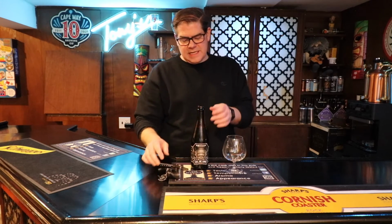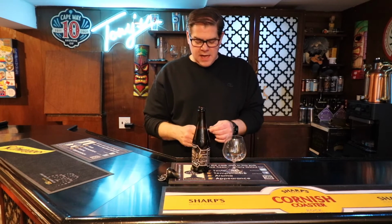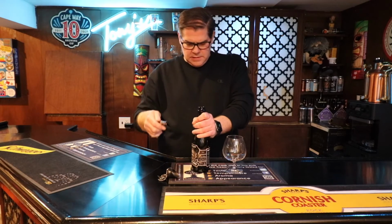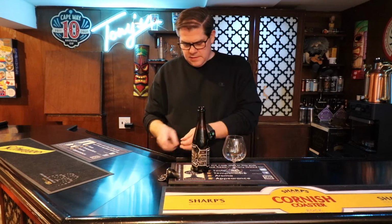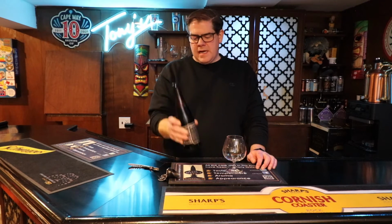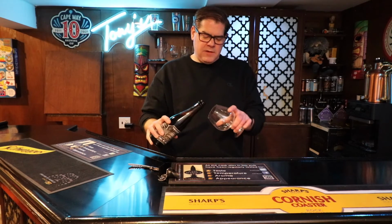The opening process was quite interesting. I'm hoping I didn't shake it up too much. All right, and now we come to opening it. First impressions? Ooh, very, very heavy smell of the bourbon barrels there. I'm not really getting the rye, but I imagine I'll get that when I actually get a drink. So let's see how it pours out.